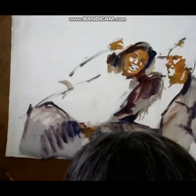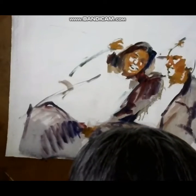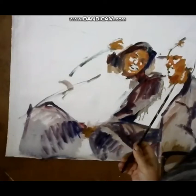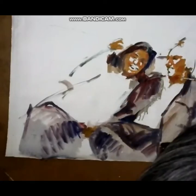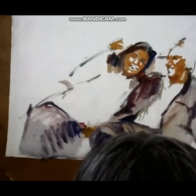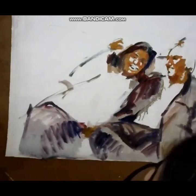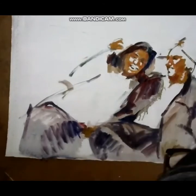As I move toward the darks, which is underneath the chin, I am mixing alizarin red instead of the cadmium red. Alizarin is not a jumpy kind of color. It recedes. When I want that area to pop out more, I will be using cadmium red. But for shadows, alizarin is best.